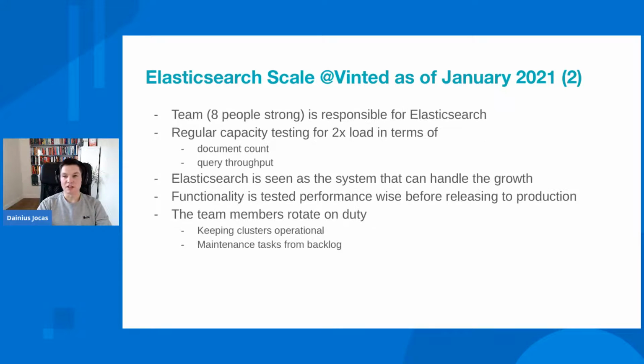So that's the deployment and how it's seen from the organizational point of view now. The team that is responsible for keeping Elasticsearch up and running is 8 people strong. The team is doing regular capacity testing and checking if the current Elasticsearch installation could handle a load which is 2 times bigger, both in terms of document count and in terms of query throughput. Also, Elasticsearch from the engineering manager's perspective is seen as a system that can handle the growth, meaning that it is reliable and we have a good knowledge of it.